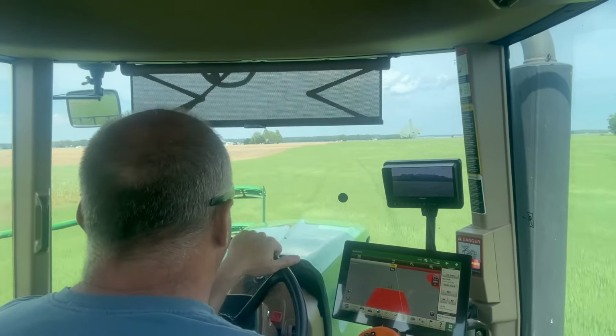I am putting fungicide on some wheat today. I think I've done 300 acres. Got started at 1 o'clock. It is 4 o'clock. I've been rolling her.